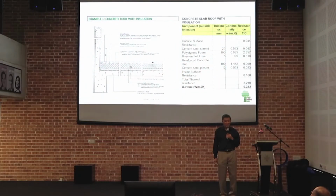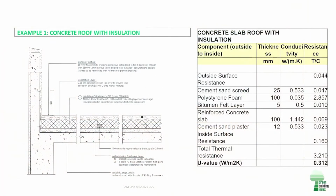Before I go on to this lightweight roof, maybe we talk a bit about the heavyweight roof. Now, I've seen many owners. Our biggest headache is actually not from the owner itself, but from the architects themselves. I've seen one brand new project whereby the architect recommended to the owner, let's put the insulation under the concrete roof. That's not a good idea. Why? It's a brand new building. Why are you putting the insulation under the roof?